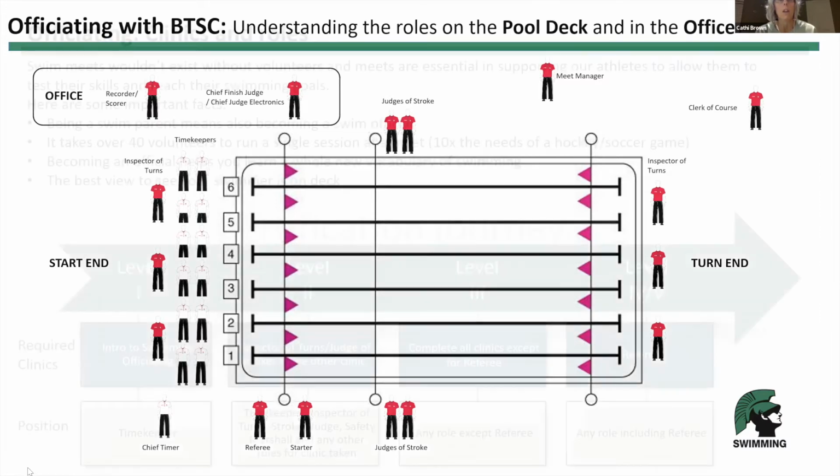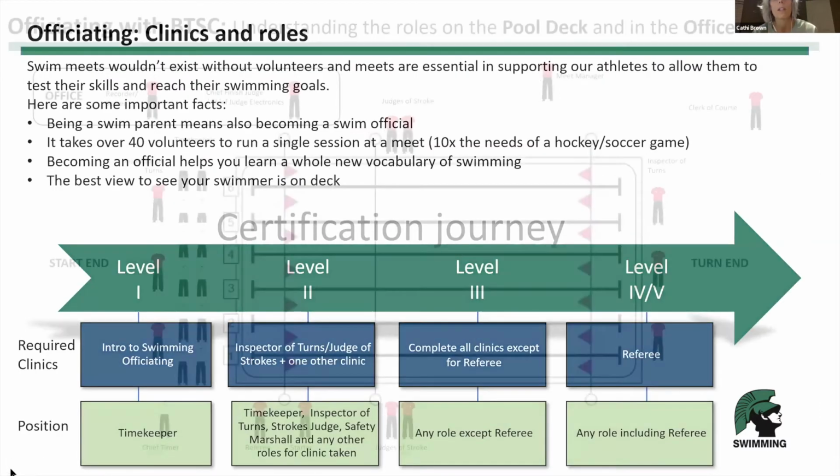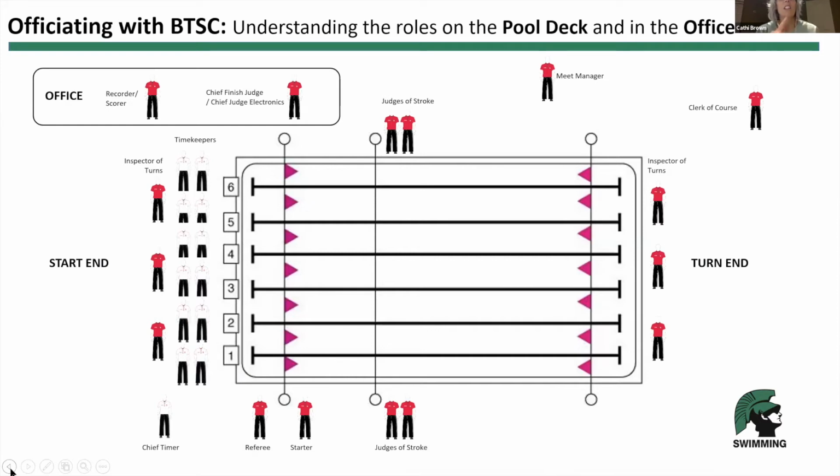Actually, sorry, can you please go back there, Steph? You can see there are some positions in the top left. A few positions are in the office: your chief finish judge, chief judge electronics, and recorder scorer. The meet manager, at the top toward the right, is often in the office but also on deck. Most of these other positions are largely on deck.